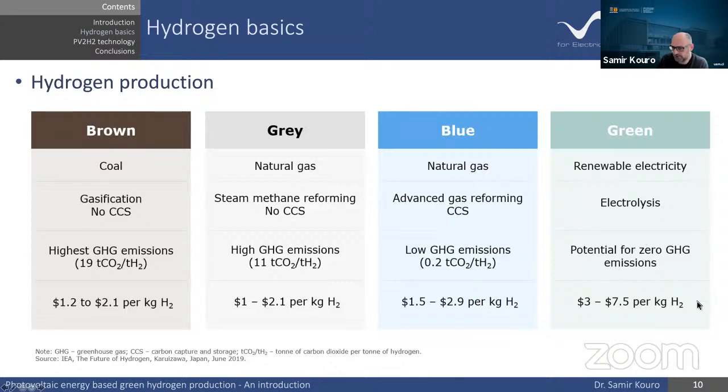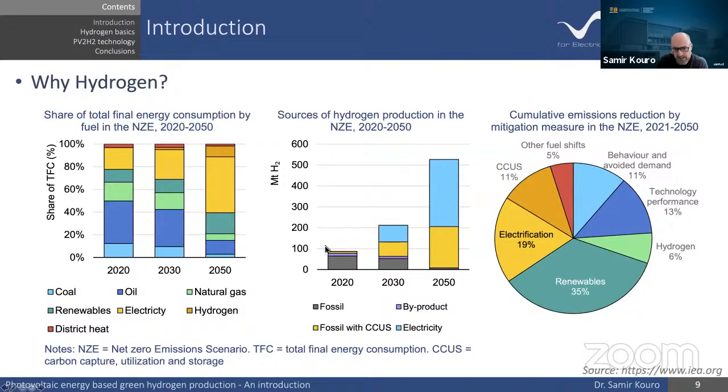And this is more expensive, primarily because the technology is a little bit more expensive, the electrolyzers, which are the machines that you use for doing the electrolysis, and also because of the energy source. So it's still around double of what we have in blue and gray hydrogen. And this is why, if we see our previous plot and we see the current scenario in 2020, the 80 megatons that are being produced are mainly done with gas, and also gas with carbon capture, and a little bit by byproducts of other processes.